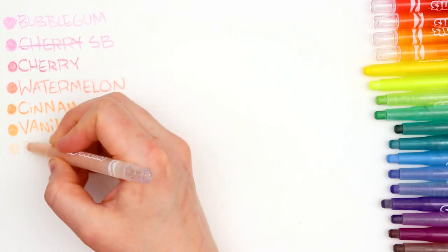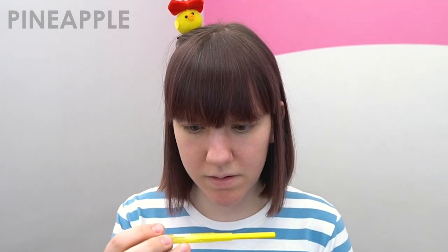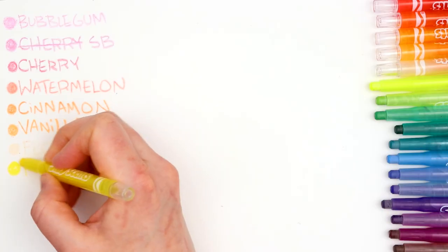Oh! Wait a second. This one smells like potpourri. This one smells like you go into a public bathroom and there's something plugged into the wall and they're trying to make it smell really good, but it just smells like a public bathroom. I'm just going to put flowers, I guess. All right, yellow, what you got? Oh, lemon? Pineapple? I'm gonna go with pineapple.